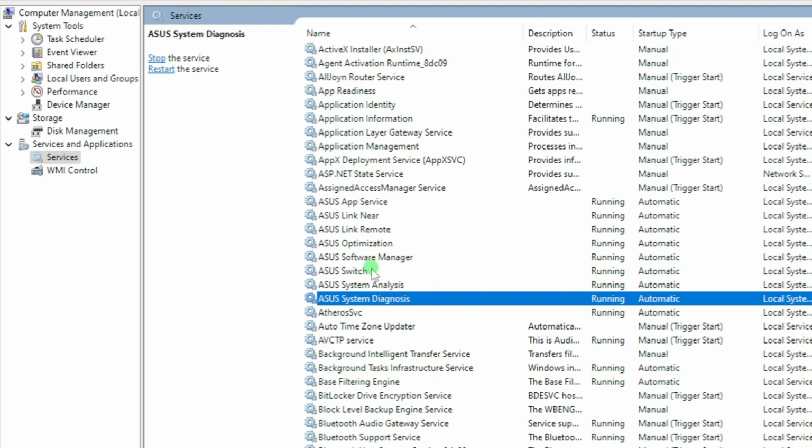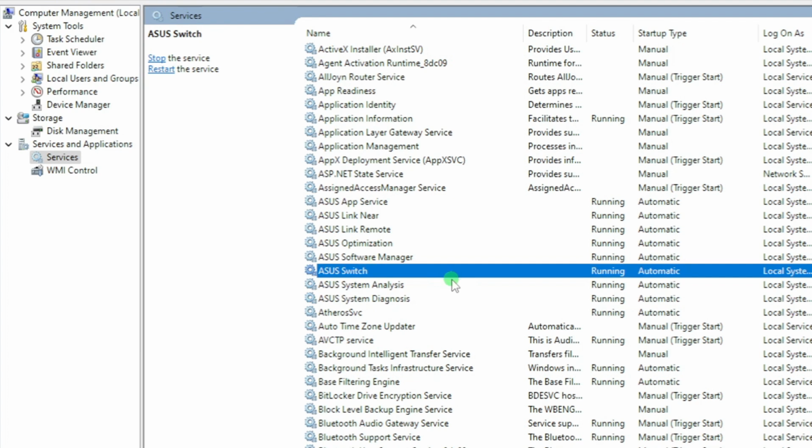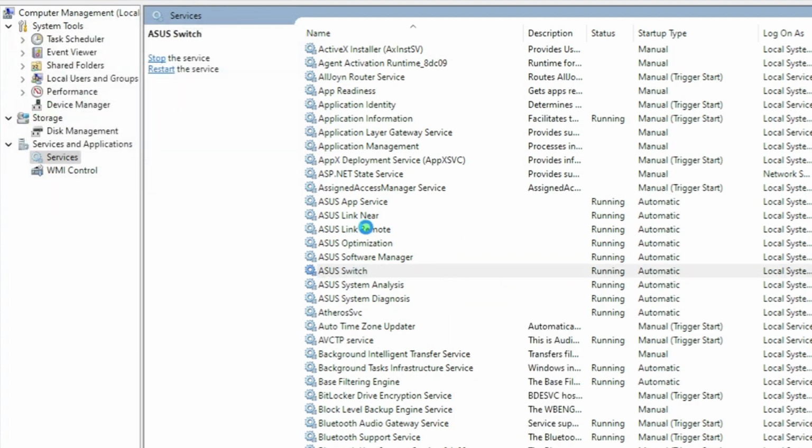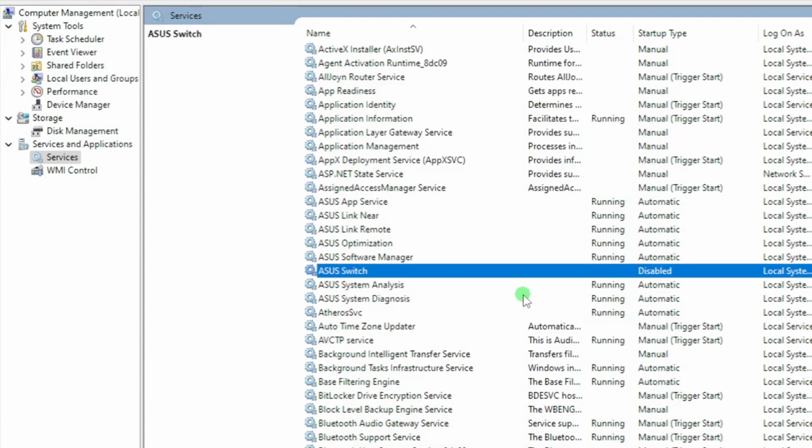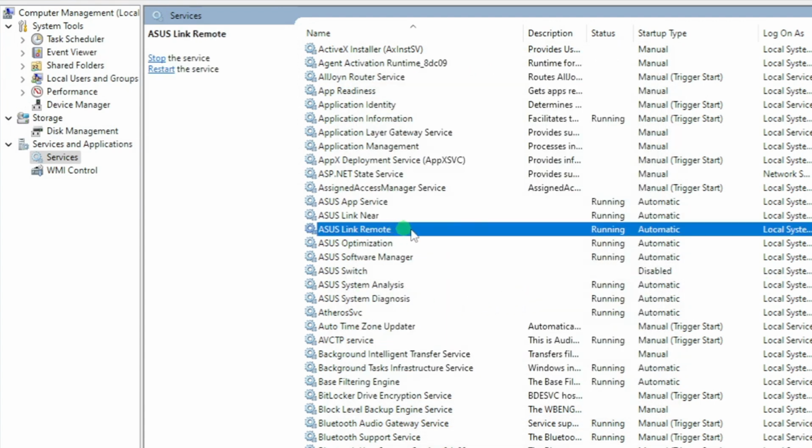For example, I will only need to run ASUS Switch if I want to transfer files, applications, and related system settings from my old ASUS laptop to the new one, so I can just disable it for now. The same goes for ASUS Link Near and Link Remote.